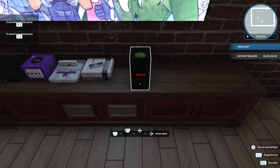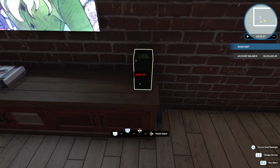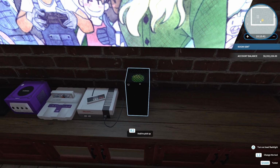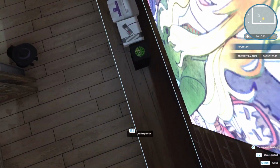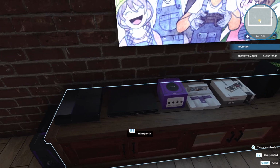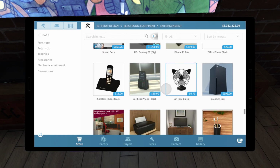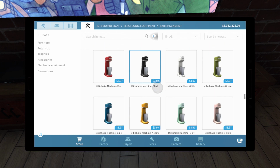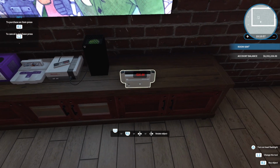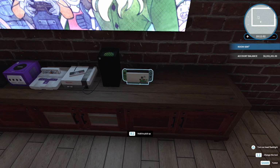What the? Is that what it really looks like? I'm gonna be honest, it's kind of disappointing. Is that really what the top looks like? Don't really like that. Anyway. Where's the switch? There's the switch. There we go.